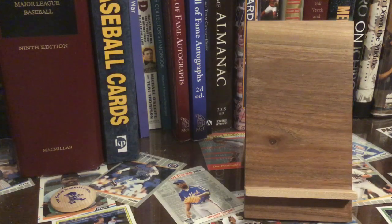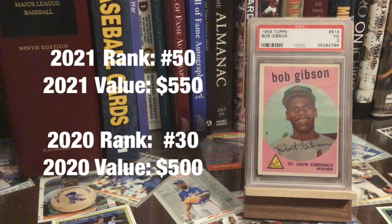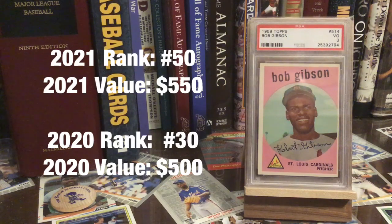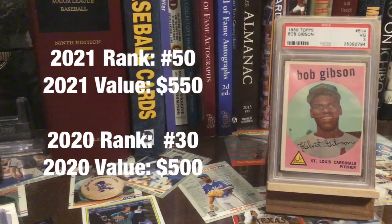This is a card that I love, the Pepto-Bismol card, and I'm going to try to pull up my spreadsheet while I go through this. As you can see, this card was number 30 last year. It's dropped 20 spots. Actually, this card is not that different value-wise. It's only $50 more valuable this year than it was last year, so getting a Bob Gibson rookie is probably a good idea. It's a great classic card, and I absolutely love it.